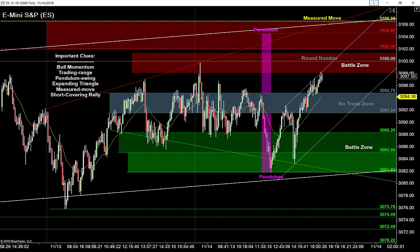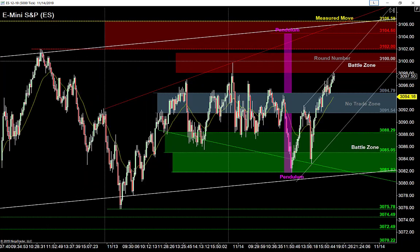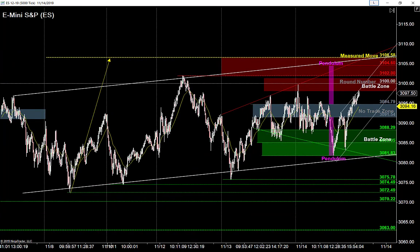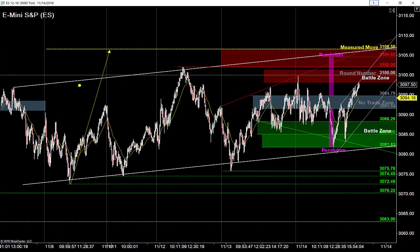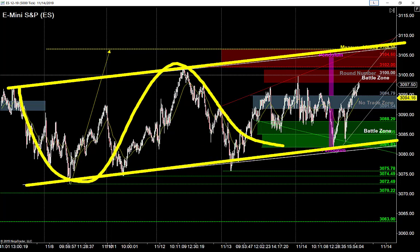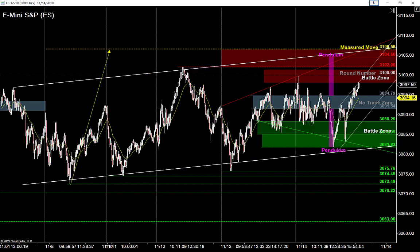The most important thing we see right now, let me zoom this thing out a little bit here. This is, of course, the same thing for the Nasdaq as well. We have this big old channel, and we've been watching this all week. We've been talking about this channel and trying to get us up to a retest of that high. So we know that big channel puts us up around that 3105, 3106 area as well.